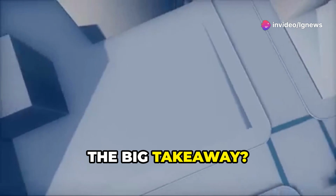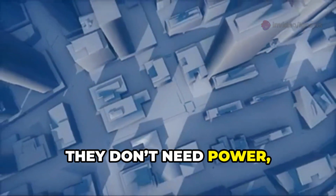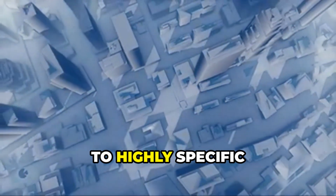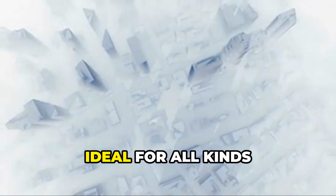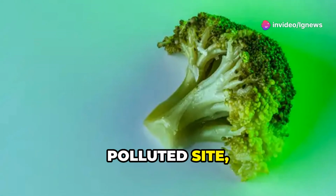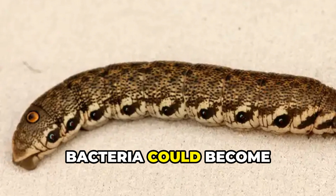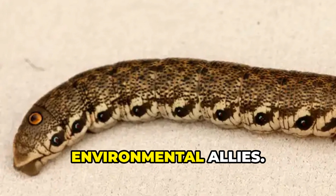The big takeaway? These microbial sensors can be deployed across wide areas. They don't need power, they're persistent, and they can respond to highly specific signals, making them ideal for all kinds of environmental monitoring, even in cities or remote locations. So whether it's detecting toxins in a polluted site, checking crop health, or spotting nutrients in the soil, these glowing bacteria could become one of our most powerful environmental allies.